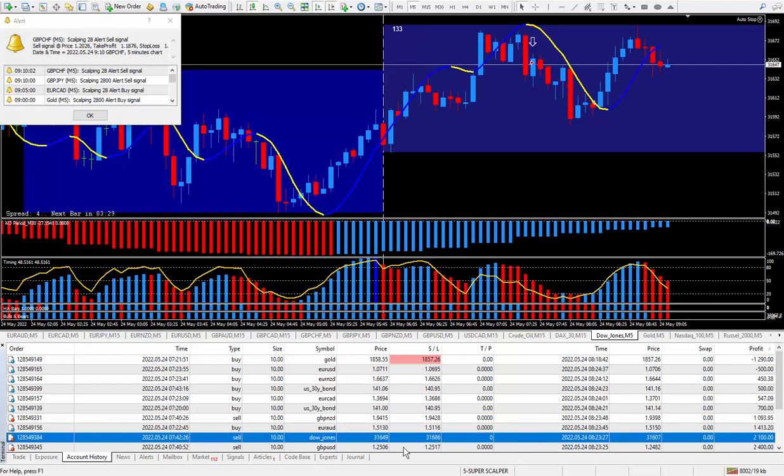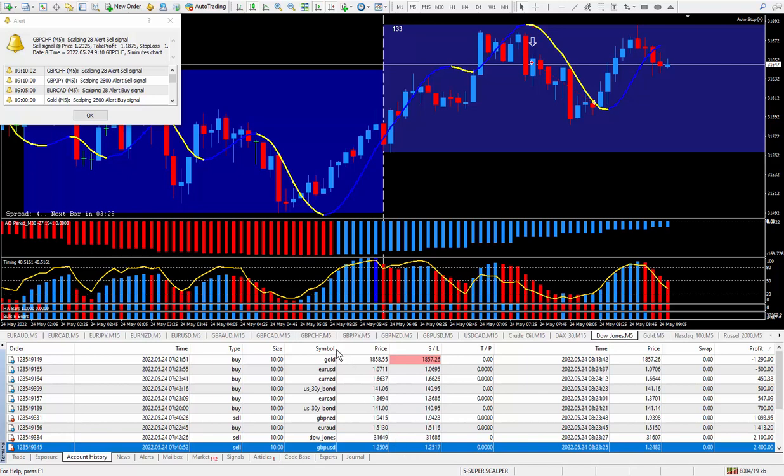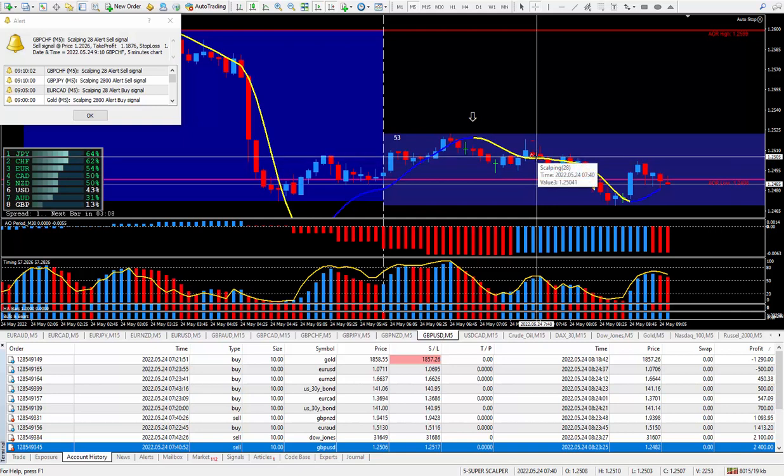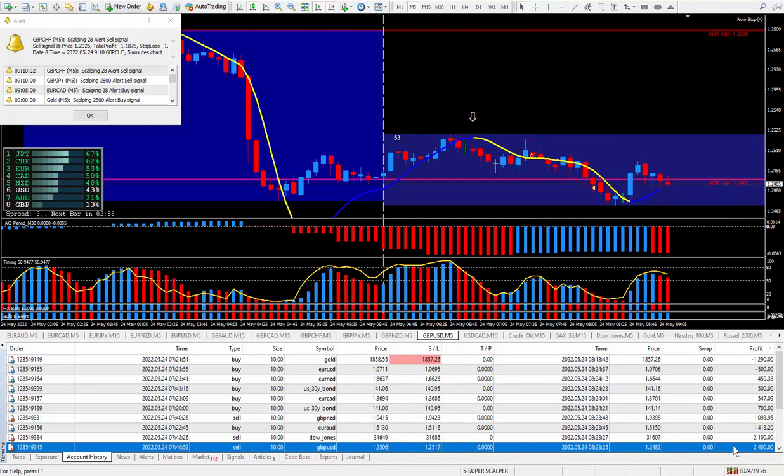Okay, so another trade, pound dollar. This one pays $10, so just looking at the money, it should be 24. Pound dollar. So we had a sell signal right here. I jumped in the trade right at this point, and as I said, it should be 24. There it is right there, 24 pips. And those 24 pips times $10 times the lots paid out $2,400.